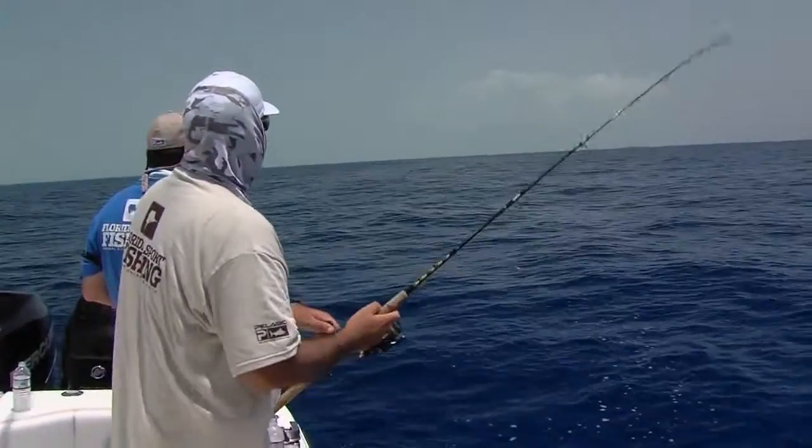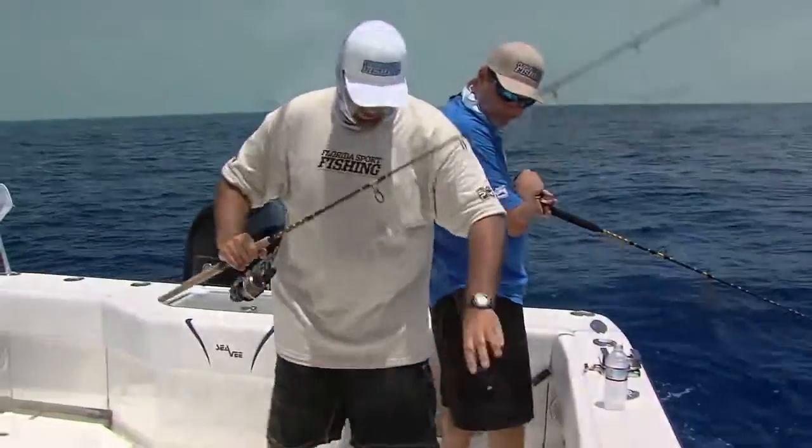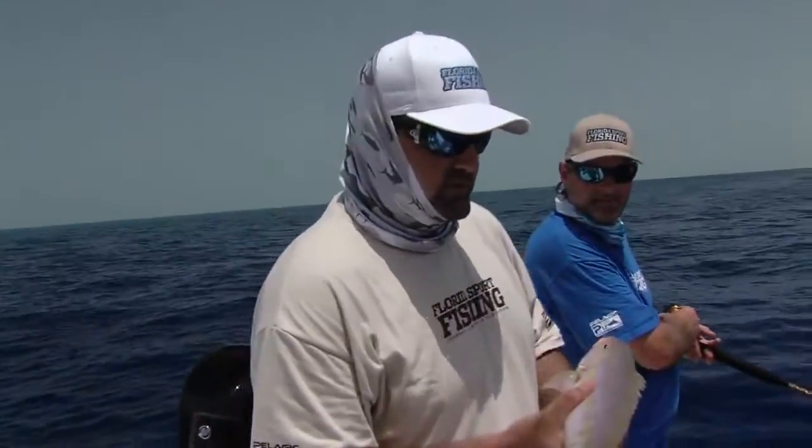Here it comes. Yellowtail, yep. Nice. That's a keeper. A little bigger one. Yep. Nice tail, dude. Yeah, it's a decent one. Awesome. That's what we're looking for. The little fun rods.